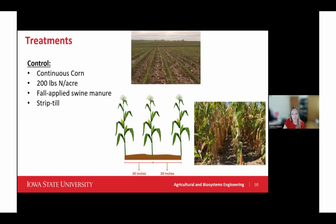So now I'll get into the specifics of each of our 4 treatments that I'll cover. First, we have the control, which was continuous corn, so no soybean rotation. It received about 200 pounds of nitrogen per acre, and that was through fall injected swine manure. We strip tilled all the plots in this study, and the rows in this treatment are in a pretty standard configuration where we have 30 inches of spacing between each corn row.